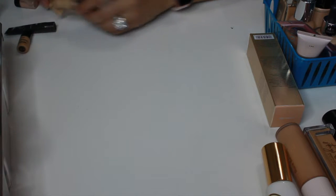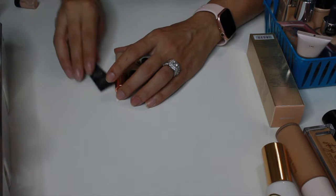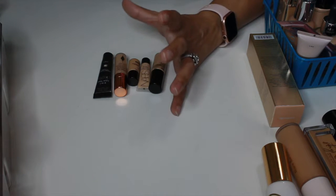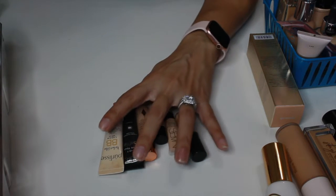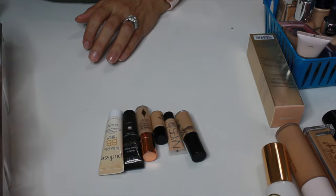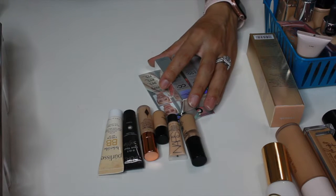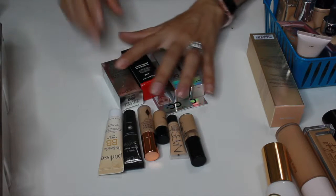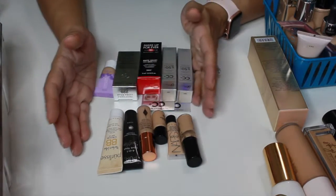Should we do mini foundations? Let's go ahead and do the minis. I do like most of the minis. I tried to keep the minis that I really like, but I do have some that are not open, and I might go ahead and declutter some of those. Let me pull these out. So here they all are. How many minis do I have?